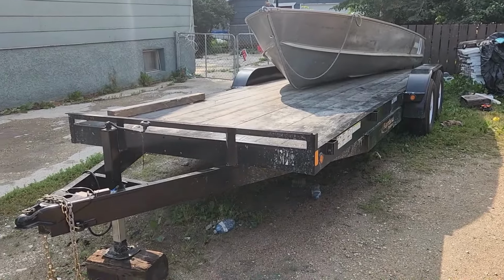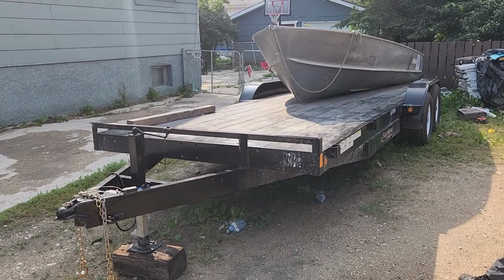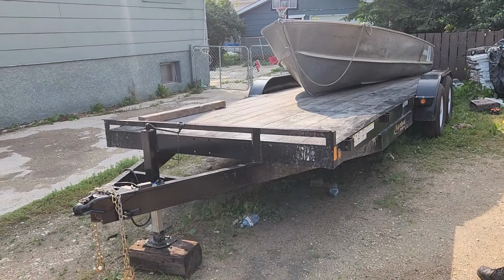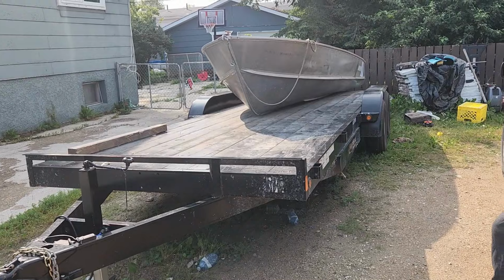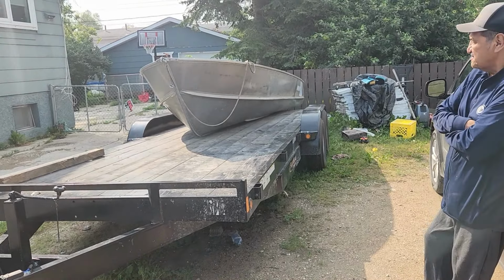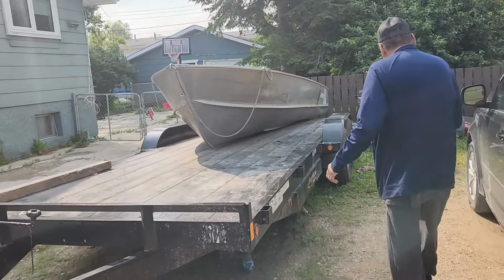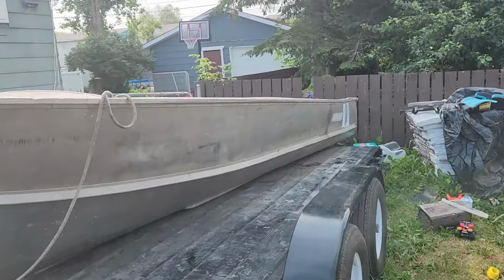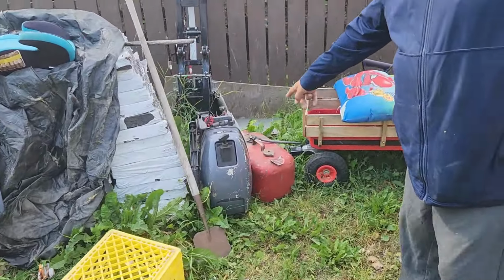Okay, so this is the trailer that's coming with it. Mr. Quill says he's going to give this one included in the purchase of the Bombardier, so taking into account the cost of this trailer. What about that boat? You selling that boat, or are you keeping that? I'm selling that boat, but separately. Okay, so anybody who wants to buy this boat, you can talk to Mr. Quill about this one as well. Got a motor with it. Okay, there's a boat and the motor, and there's the motor down here. Yeah, it runs good. Okay, good.